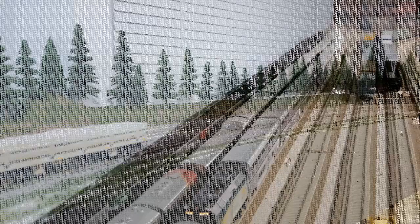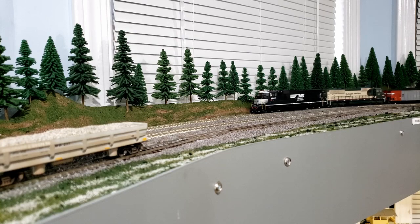Next, we catch the same coal train passing through Moose Crossing, Washington. Moose Crossing is home to a UCMW track maintenance facility.